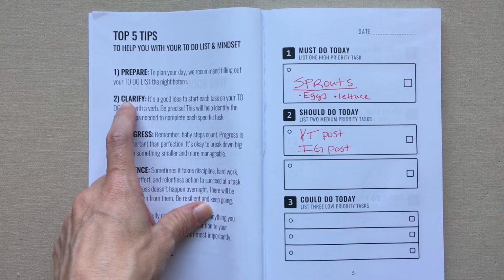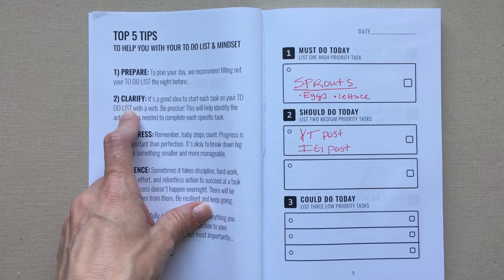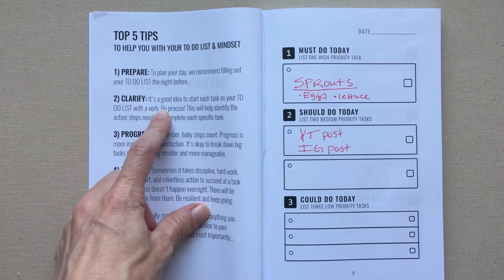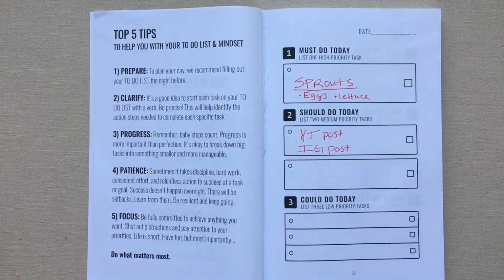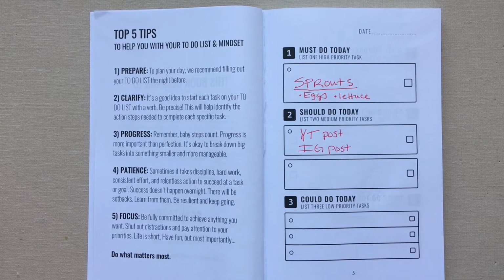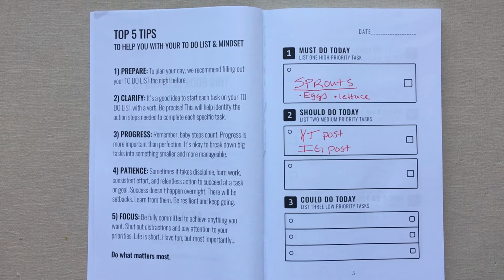Okay, number 2, clarify. It's a good idea to start each task on your to-do list with a verb. Be precise. This will help identify action steps needed to complete each specific task. I'll admit, I do not start all my to-do list items with a verb. That is a great suggestion. I like how they give you this one page of suggestions. It's just not something I do.